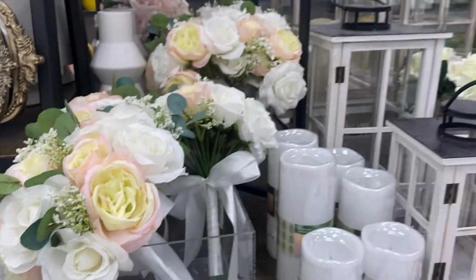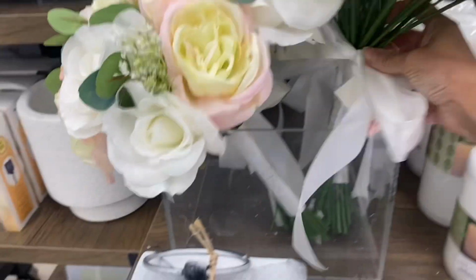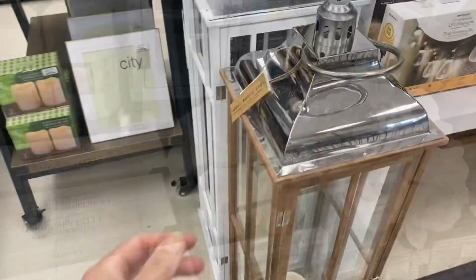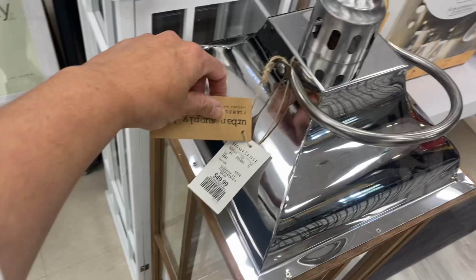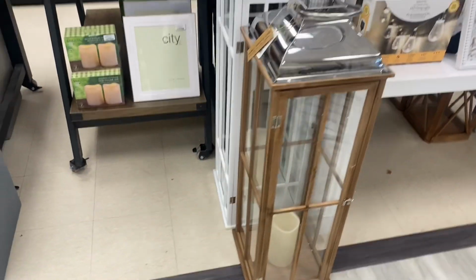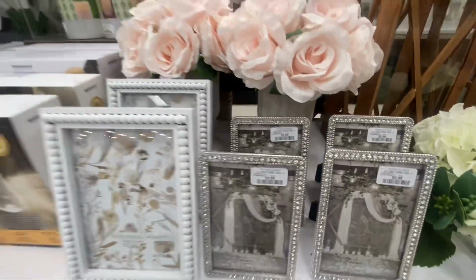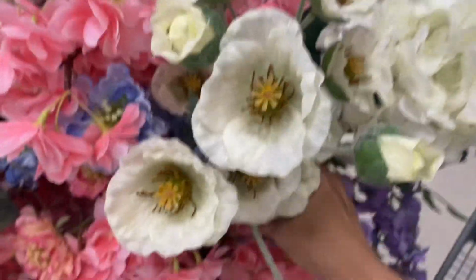So again today I'm taking you with me at the Home Sense. You know Home Sense is one of my favorite home furnishing stores. They have a ton of choices in the flower bouquets, artificial ones. The price was really good. I was very surprised with this lantern, the price was $49.99 for that big size. They always have a really nice selection in the lanterns and lights. They have a ton of nice frames.